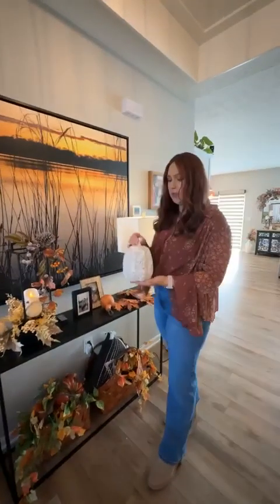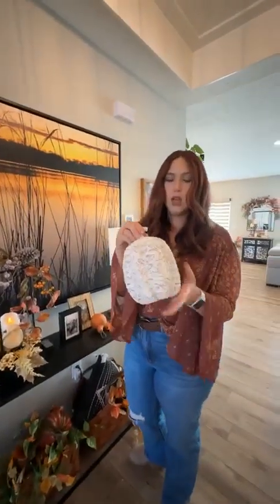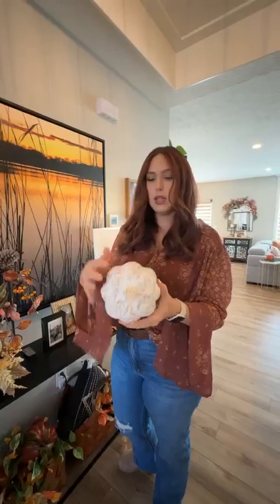I had to get the new Fall Feels pumpkin. So cute. Those are resin. Yeah, they're resin.